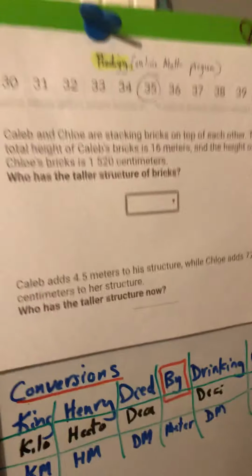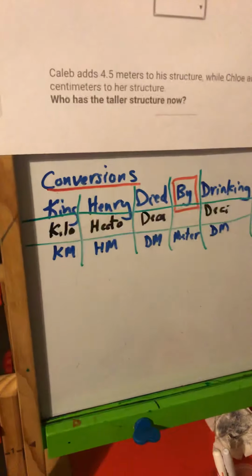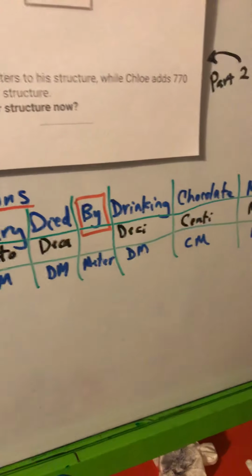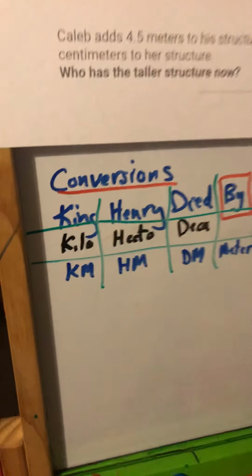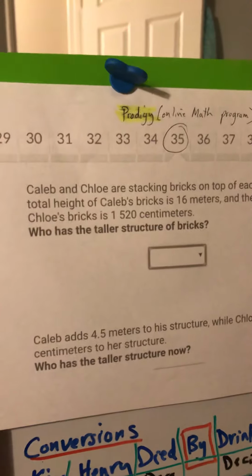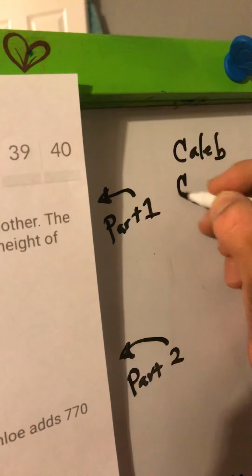All right, so let's write down the information that we have, but before we get started with that, just realize that this is a conversions problem, and we learned this cool mnemonic phrase for conversions to help us with that, and it was King Henry died by drinking chocolate milk, but more on that later. So let's write down what information we have. We have Caleb and we have Chloe. Those are our characters, Caleb and Chloe.